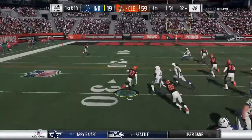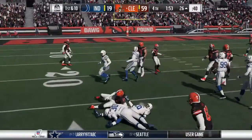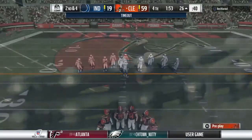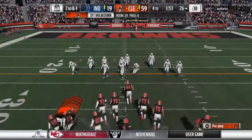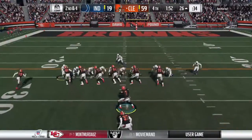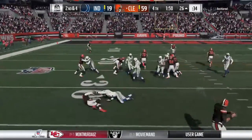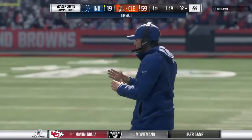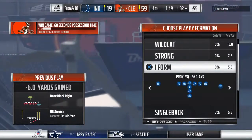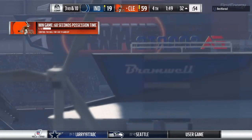And now here's a carry heading left. And able to push his way forward here for a good little gain. And whistles, and we're going to have another stoppage of play as they call the timeout on defense with 1:53 left. Now a handoff as they run left side. Now a second timeout called for by the defense. That'll leave them with just 1 remaining in this 4th quarter of play.